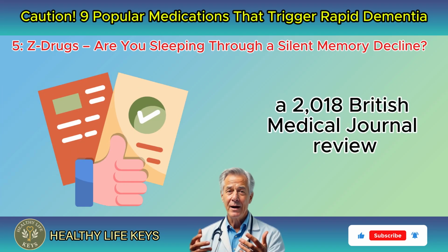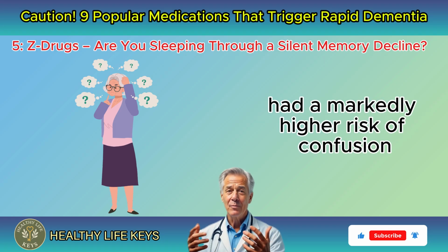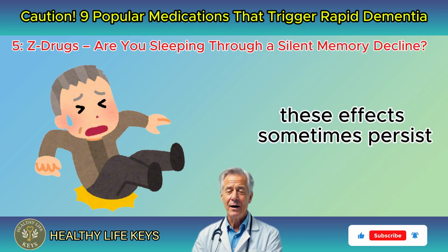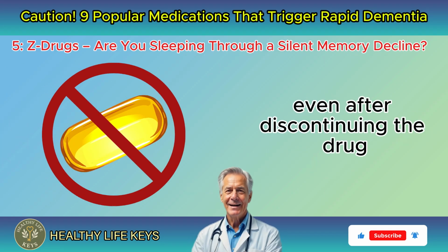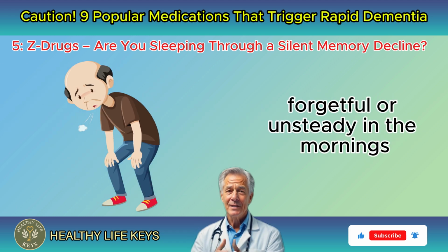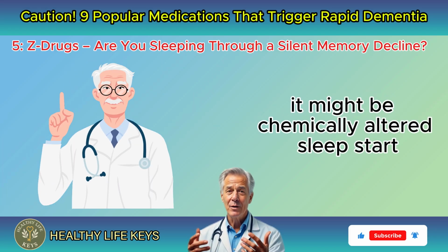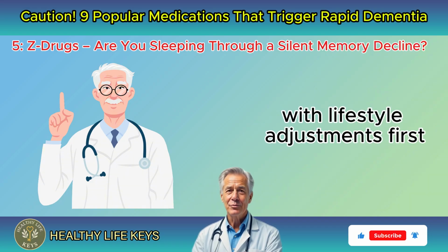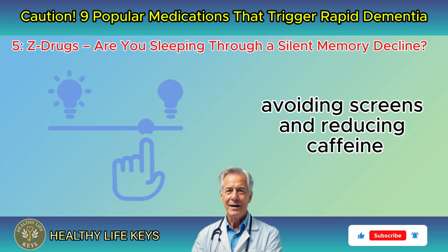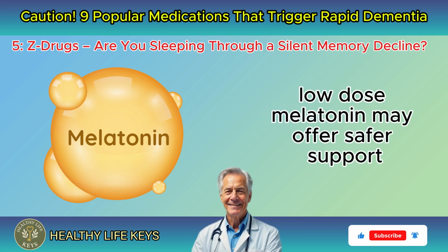A 2018 British Medical Journal review found that seniors using Z-drugs had a markedly higher risk of confusion, falls, and dementia. And alarmingly, these effects sometimes persist even after discontinuing the drug. If you find yourself groggy, forgetful, or unsteady in the mornings, it may not just be poor sleep. It might be chemically altered sleep. Start with lifestyle adjustments first, such as dimming lights at night, avoiding screens, and reducing caffeine. Under a doctor's guidance, low-dose melatonin may offer safer support.